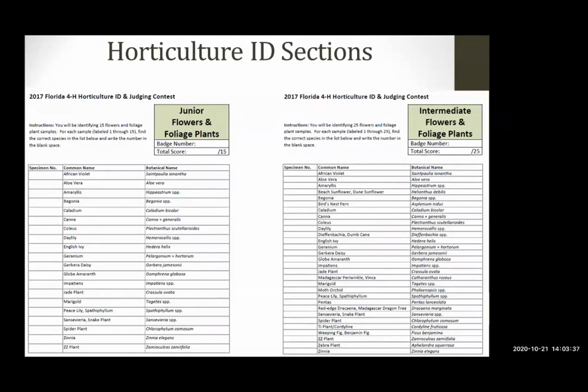You'll be given an identification sheet for each of the 4 different plant categories. Right here, I'm just showing the flowers and foliage as an example, and this is what it's going to look like. So here on the left, you see this is our juniors. Notice the total score out of 15. So there's still 20 plants listed on this, but only 15 of them are going to be on the table for you to identify.